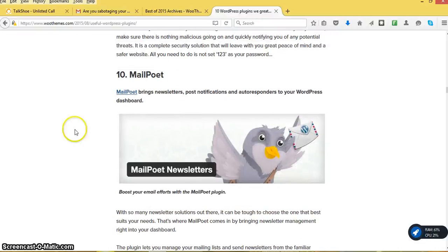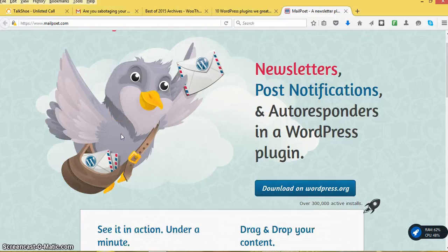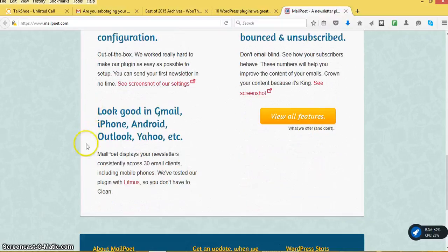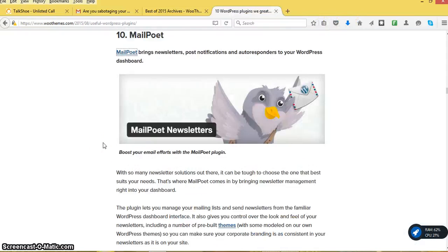The last one is Mailpoet. This is used for newsletters, post notifications, and you can integrate it with WordPress. And if you're into a lot of designs and stuff like that, it's a pretty cool plugin. If you have an online newsletter or something like that, there are a lot of features you can use it for, almost any client email or anything like that. So it's pretty cool. So that's it.